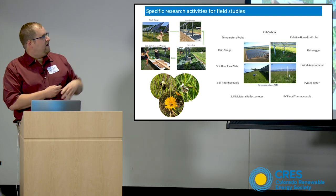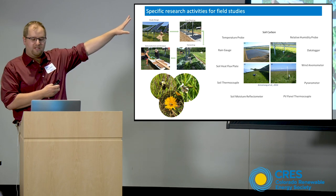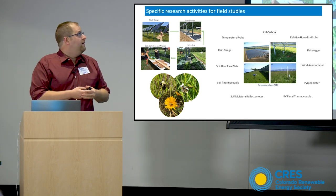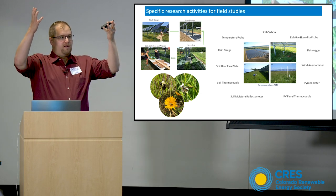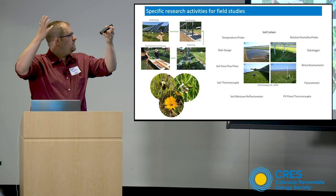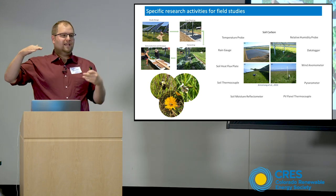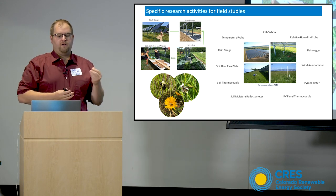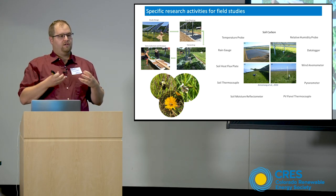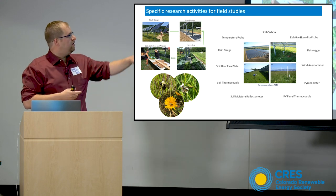As you see on the top left, this is the test site at the University of Massachusetts. As you can see, the solar panels are lifted very high off the ground. I believe they're at 6 feet. Yeah, 6 feet. At that height, they can take a small tractor underneath. What they're growing are very high value, hand harvested crops, so kale, peppers, and so forth. And they've been doing all this collection.